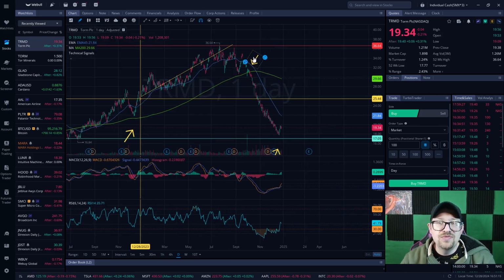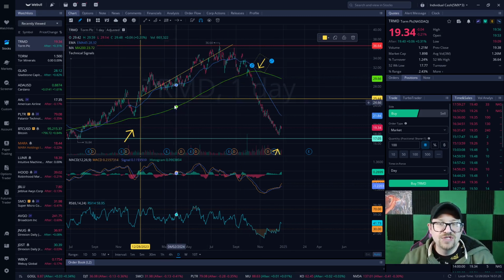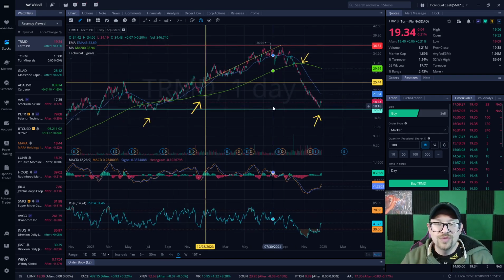Now, this arrow indicates right here the crossover between the exponential moving average, which is the 45-day blue line, and the 200-day moving average, which is this green line. When it crossed over and the ticker symbol also began to go with it, the candles indicated a strong sell-off to where we are now.